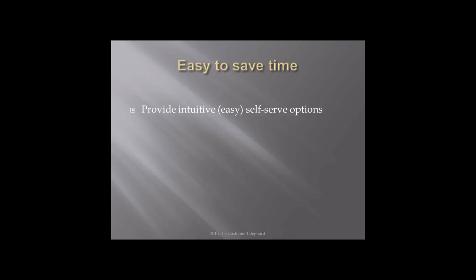Easy to save time, and this sort of comes into the same thing, and we've heard some people already talk about providing intuitive, and I mean easy, self-service options. Again, if this is IVR, you don't want a huge menu. You want a pretty simple menu, whether it's voice or touch tone, making it easy for people to do that. Or the same thing online. I want to be able to find things easily. Often people use very cryptic terms for things, their own terms, and as a result, people don't use self-service. They call the call center, and it just increases everyone's cost and everyone's frustration.